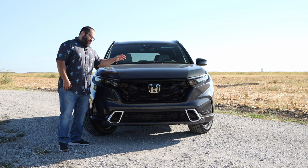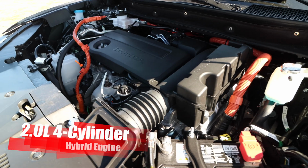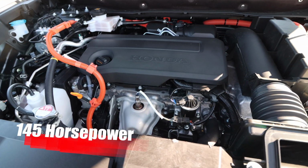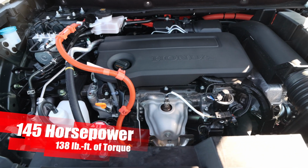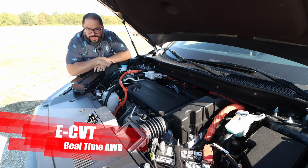So let's go ahead and see what we have under this hood. We get under the hood, and we have the 2.0 liter inline-4 hybrid engine, and it is cranking out 145 horsepower and 138 pound-feet of torque. It is connected to the CVT and then to the all-wheel drive system.